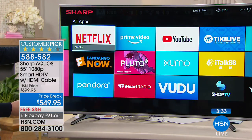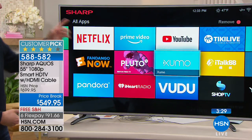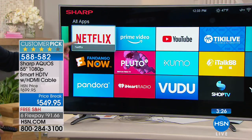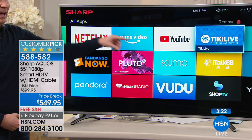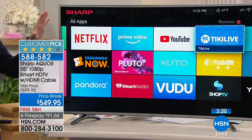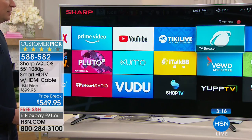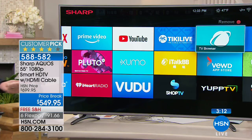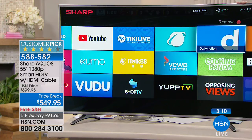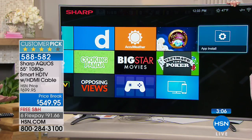Because sometimes when you get a smart TV, you're like, oh, I have to go here and I have to go there and I have to download these apps. Here it's like, do you want Netflix? Do you have your Amazon account? Do you want to watch your YouTube? There's that Tiki Live trial we're giving you that gives you dozens of channels to be able to cut the cable, and at the best price that's out there on the market. Plus, there's also a TV browser. If you want to shop HSN, check Facebook at that same time, you can. So many channels are included today to make it a better experience.